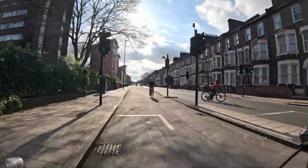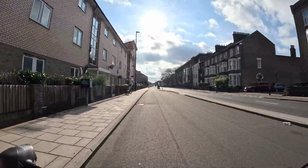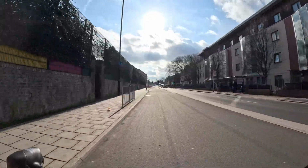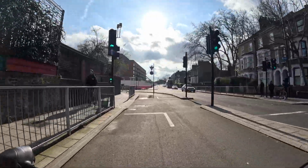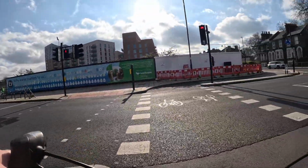Another small thing that could be fixed is that they could have done a slightly better job of erasing the old road markings on the new section. A lot of them are still visible, especially on a sunny day like this, and it can be a little bit confusing for it to say bus lane or something like that.